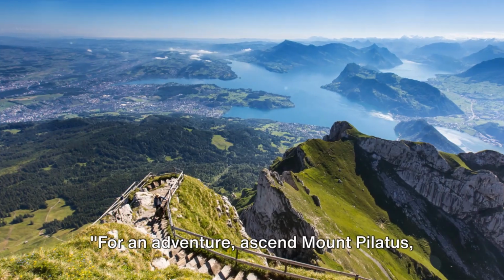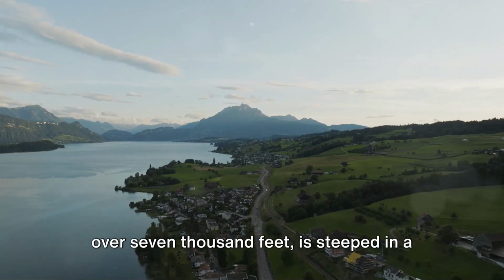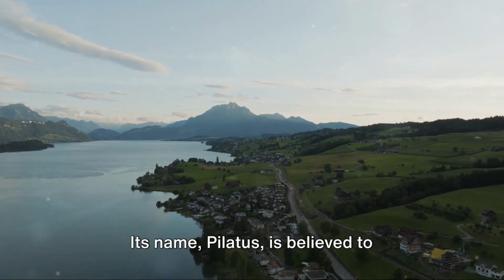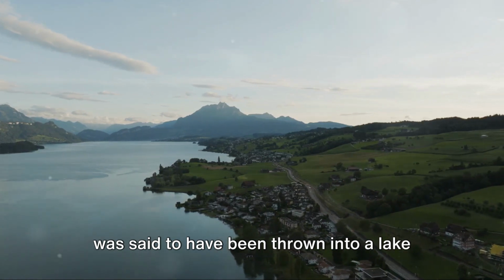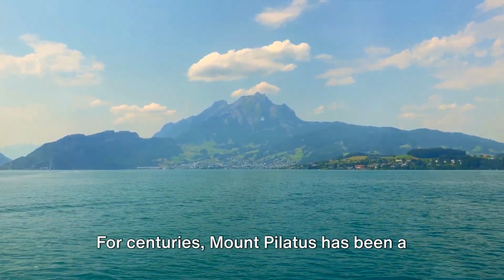For an adventure, ascend Mount Pilatus, where breathtaking views await at every turn. This majestic mountain, standing tall at over 7,000 feet, is steeped in a rich tapestry of myth and legend. Its name, Pilatus, is believed to originate from Pontius Pilate, whose body was said to have been thrown into a lake on the mountain. The locals once believed that his restless spirit stirred up violent storms.